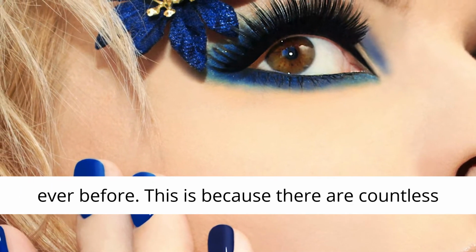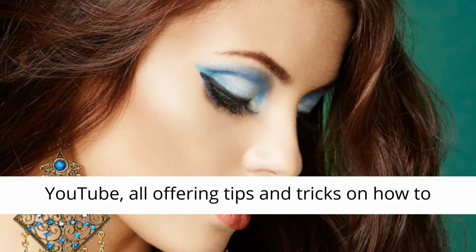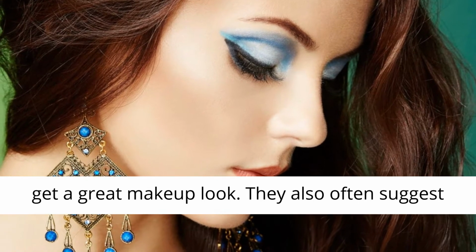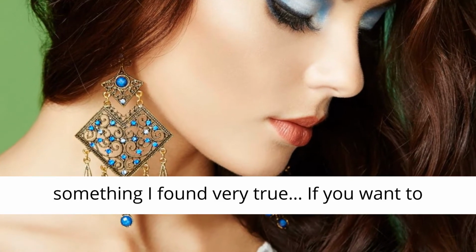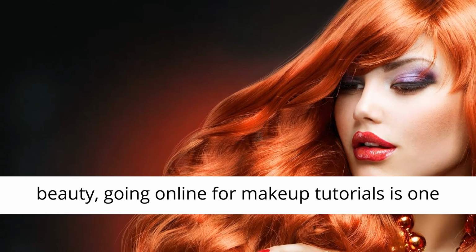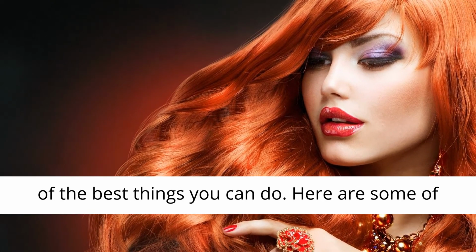Nowadays, it is easier to find help with the appearance of your makeup than ever before. This is because there are countless beauty bloggers on sites like Instagram and YouTube, all offering tips and tricks on how to get a great makeup look. They also often suggest the best products and tools to get the look you want, something I found very true. If you want to change your style and learn something about beauty, going online for makeup tutorials is one of the best things you can do.